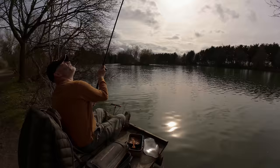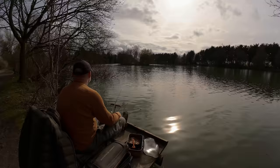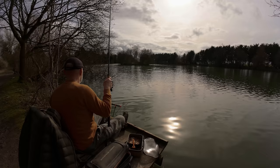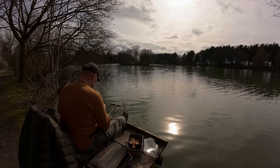Nice perch to grab hold of it. We've not had any perch yet though, but like I say, it's not really perch weather, is it? As long as a carp doesn't grab hold of it, because we will be in trouble if it does. There we go. Well, just changed over to bronze maggot and had a bite straight away, after sort of struggling a bit on reds.